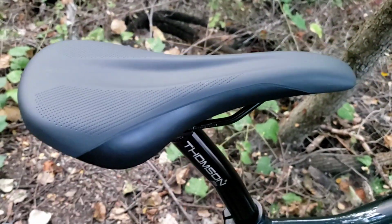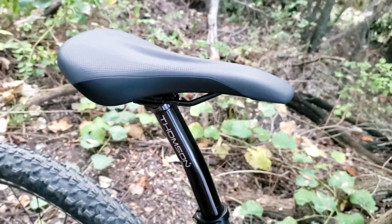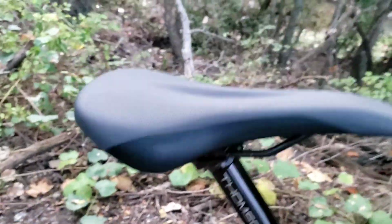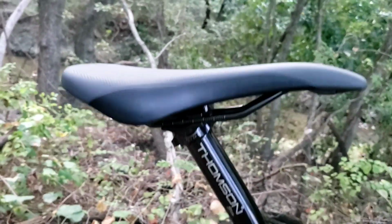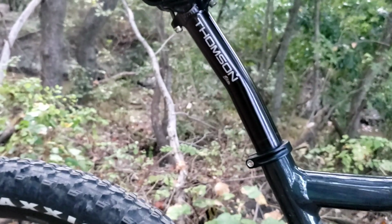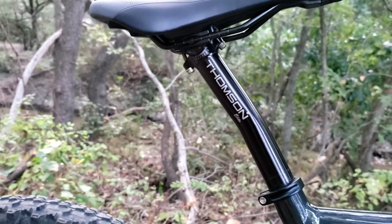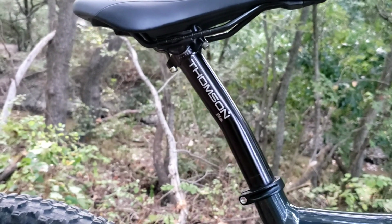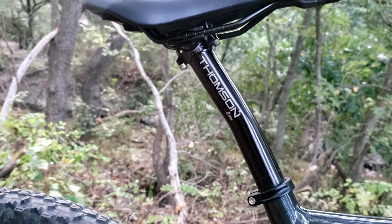The Giant Romero seat, at first I didn't really love it, but it's actually starting to grow on me. I had bought a WTB Volt to test and to see if I like that better. I actually think I like the Romero better now, so I'm going to keep that. I did change the seat post to a Thompson Elite seat post that I had. I really enjoy that on my old bike, put it on here too. I may get a dropper at some point, probably will, but the Thompson Elite works pretty well for a non-dropper seat post.